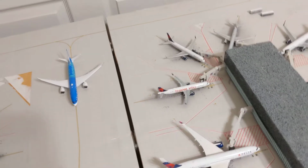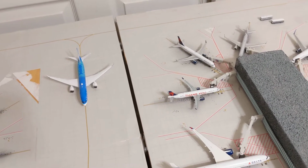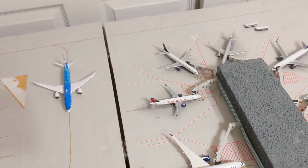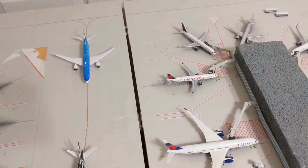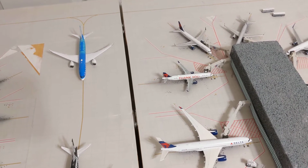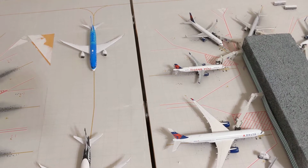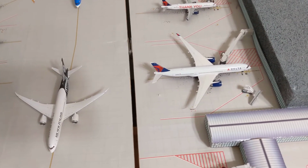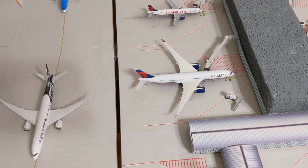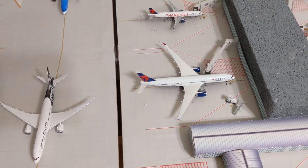Okay, next to him is another 757 operating as flight 342, just arrived in from Washington Reagan. Then we have the Thank You Airbus A321 operating as flight, I believe that's 1568, will be departing for Detroit Metro. And then lastly, the Delta A350 operating as flight 41 will be departing for Sydney, Australia.